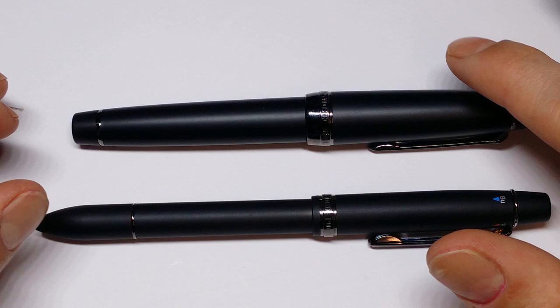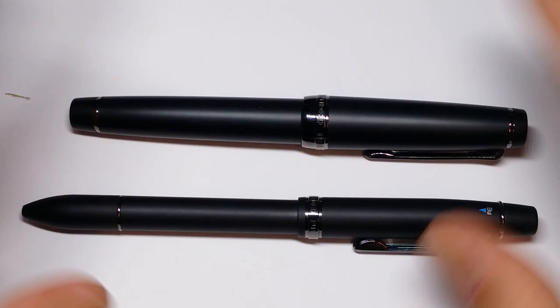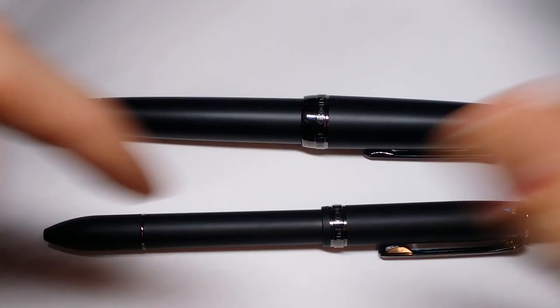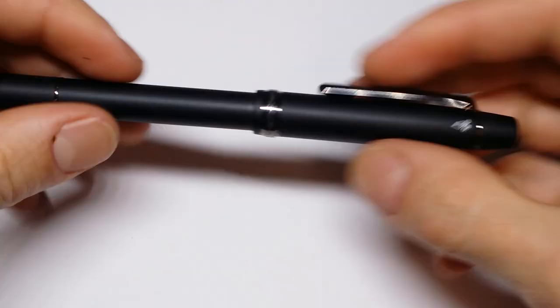This is 10 times the price. But I would rather have one of these than 10 of these. I haven't even written enough relevant information. But yes, cool, same color trim, same kind of dealio, same colorway, matte black, heavier than that fountain pen.